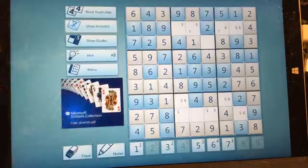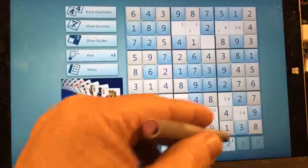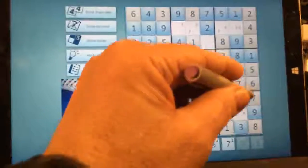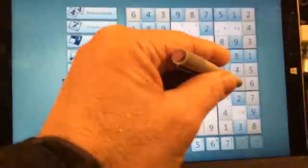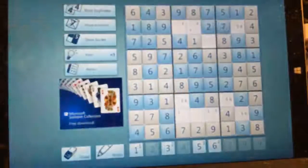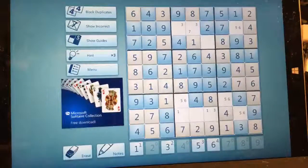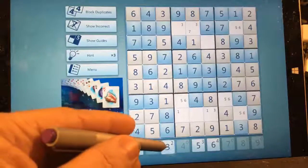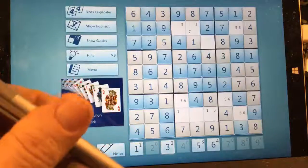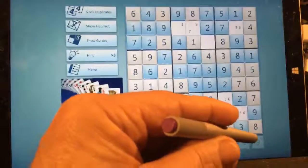All right. 7 only has 1 remaining. Okay. Right-hand column of boxes. 7's on the right, 7's in the middle, 7 needs to be on the left. 7 is complete. By the way, we're only down to 2 3s. Let's see if we can solve for those 2 3s. I have a feeling we're not going to be able to.